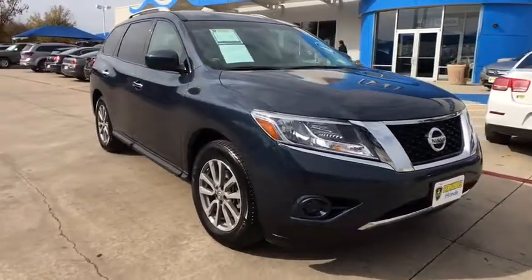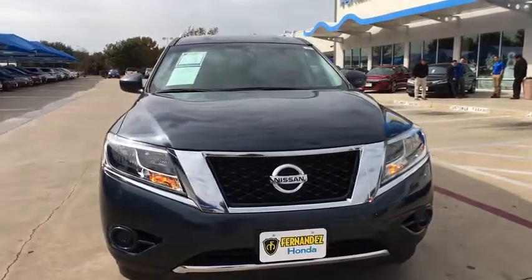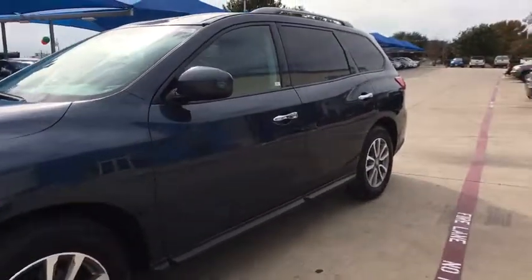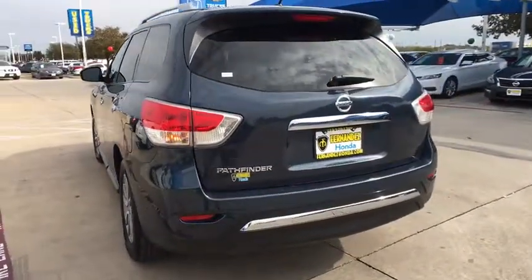2016 Nissan Pathfinder. The Pathfinder has a premium interior with three rows of seating for up to seven passengers, as well as versatile seating and cargo configurations. This SUV appeals to both truck lovers and car lovers. This vehicle has less than 40,000 miles.